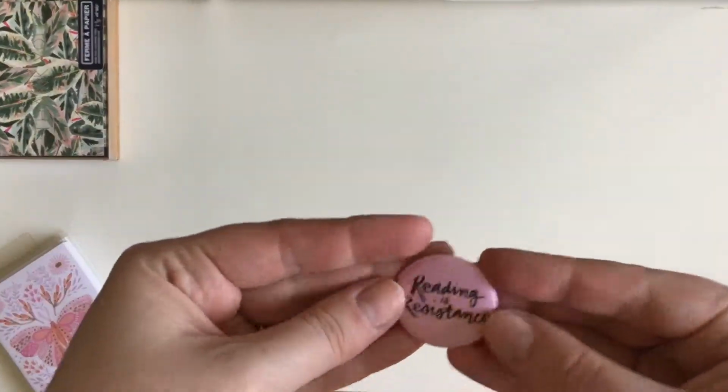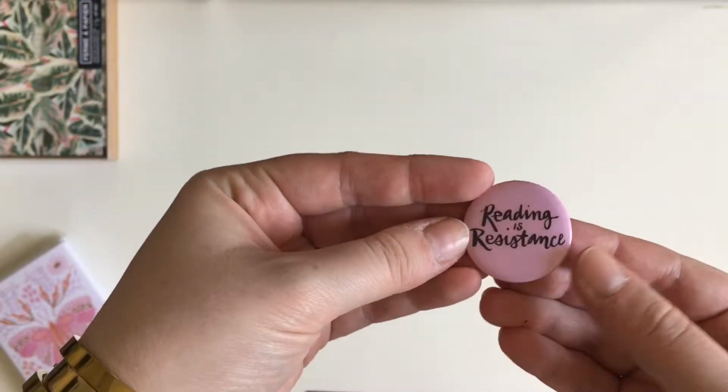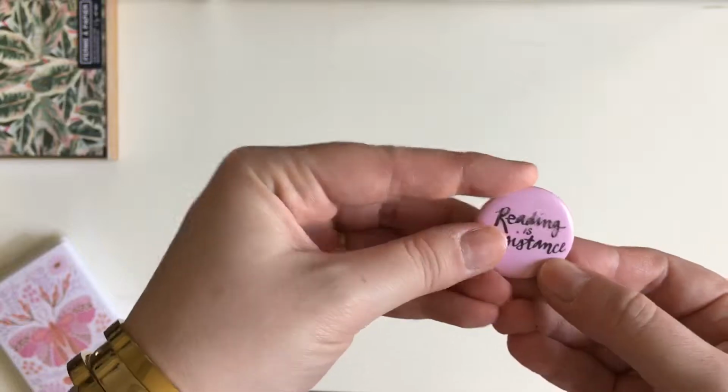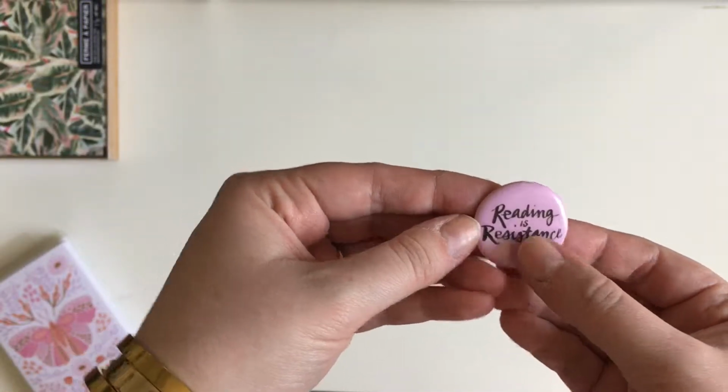I also got a little button that says reading is resistance, and I couldn't pass it up because it's so cute, and I definitely believe in the sentiment behind that, so just a little impulse buy at the checkout there.